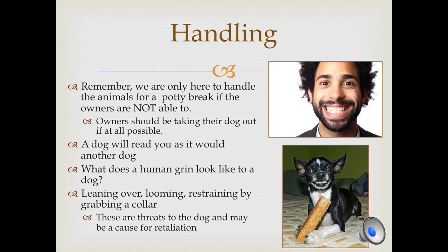They're the most safe and most often more calm in the crate than outside, especially if their owner is not around. We need to remember that the dog is not going to read us as if we are their owner. They're going to read us as another dog. So leaning over them, looming, restraining by grabbing their collars, these are all threats and may be a cause for retaliation. So we really want to give the animals as much space as possible.